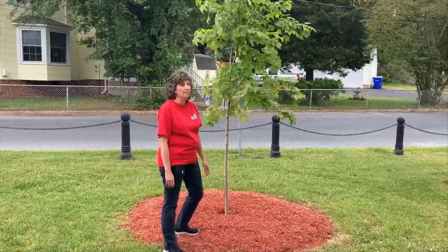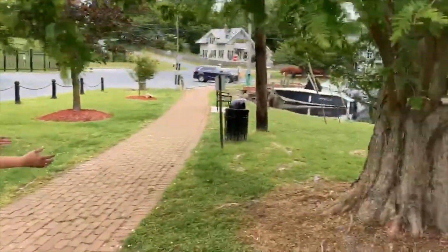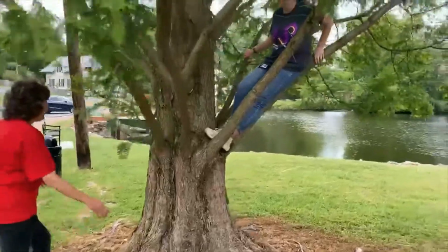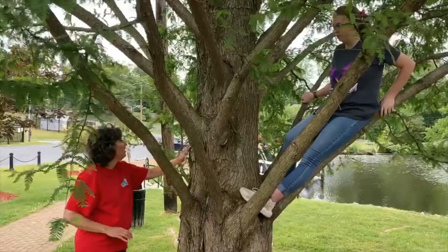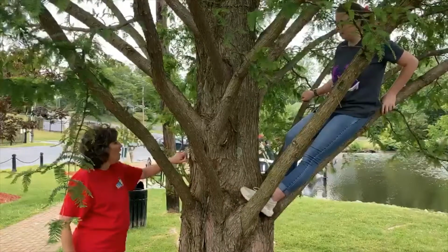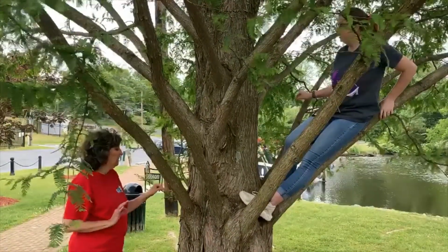What about this tree, Miss Beth? Oh, wow, Jillian, look at the tree she found. It's a fat tree. It's so fat I can't put my arms around it. It's got really cool bark on it. It's coming off in certain places. Looks like there's some ants on this tree. Ew. Just a little bit.